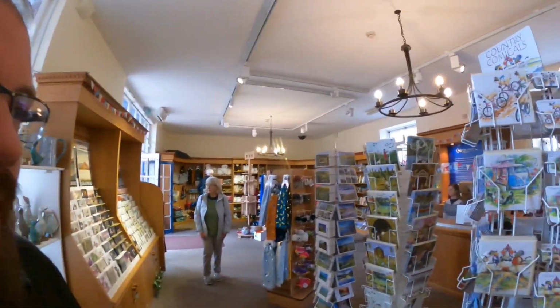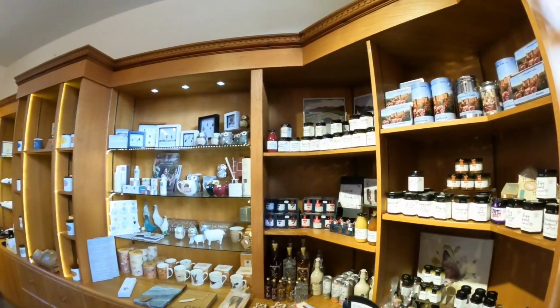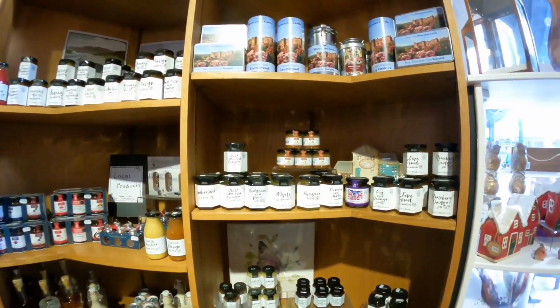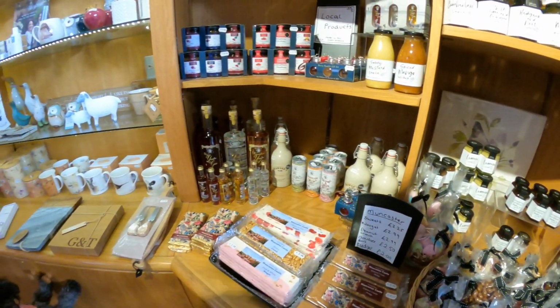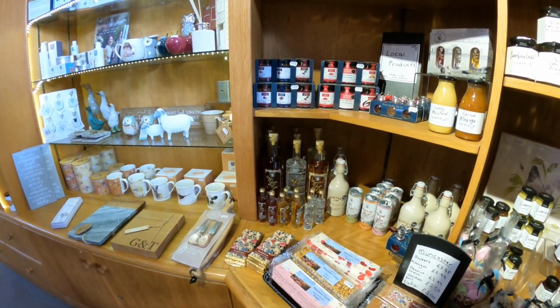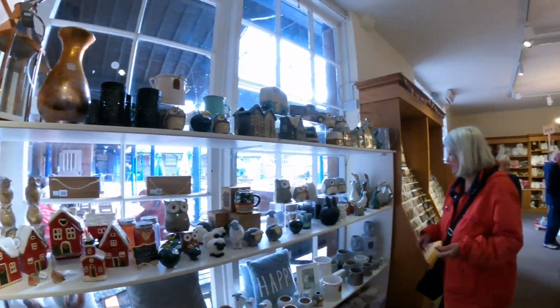Oh, we're in the gift shop now. Just had a lovely meal actually, a prawn baked potato, and Lisa had a chicken and leek pie. It was very nice. Tilly had a bit of bacon. She's down here in the gift shop with me. Just having a quick look around. They've got some homegrown stuff here. They've got little bags of sweets. I like that. Fudge, nuggets, chocolates, and homemade cards.